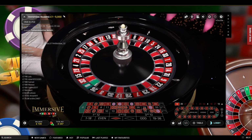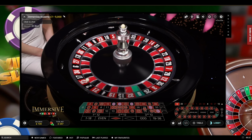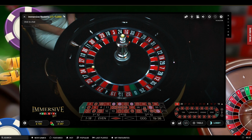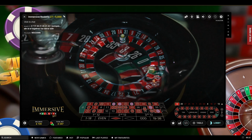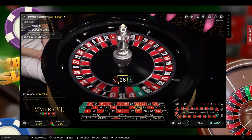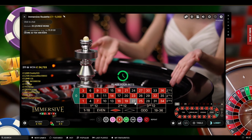No bets. I check the result of what I have in this one. It belongs to the second dozen. And it's a hot number from the zero section. 26 black is the lucky number of the spin. Enjoy, please. Thank you for playing.